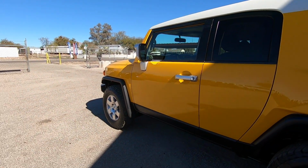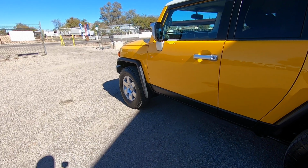Pretty car. Good friend of mine's son has one of these and loves it.